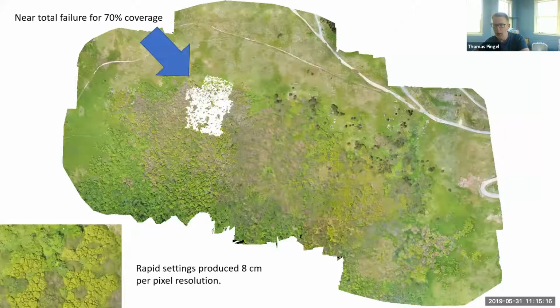This is just kind of a screenshot of what the orthophoto looked like coming out on the back end. And the key thing here is how badly the 70% coverage area turned out. They recommend flying vegetation at 80%. I don't think that I've ever flown it at less than 80% before, but I thought the camera on the Mavic 2 is about twice as good as what I was using before. So I thought it would be interesting to kind of push the limits.